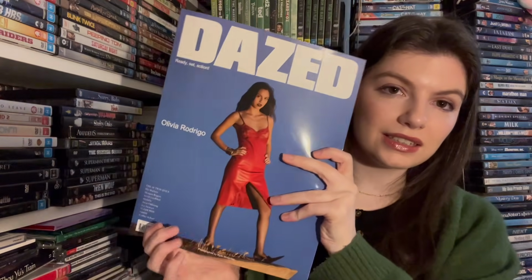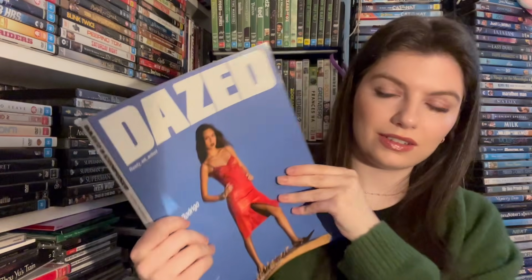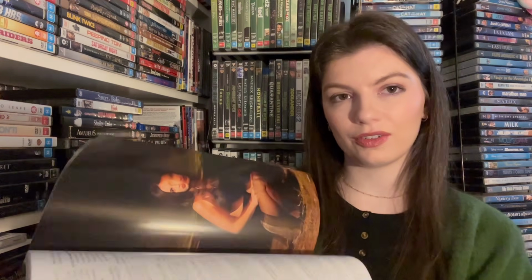And I bought it at the airport, and I remember reading it in my hotel room, and I enjoy that story. And then next is Olivia Rodrigo on the cover of Dazed and Confused. This magazine is huge and the photos are awesome for her article, but then for the other things in it as well.